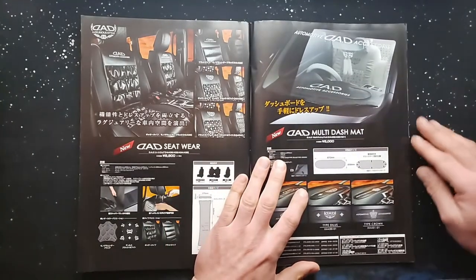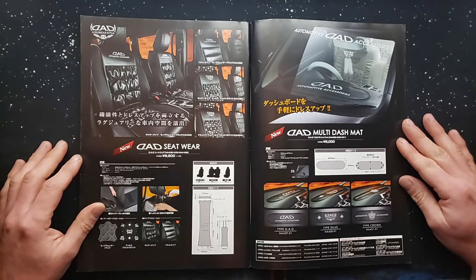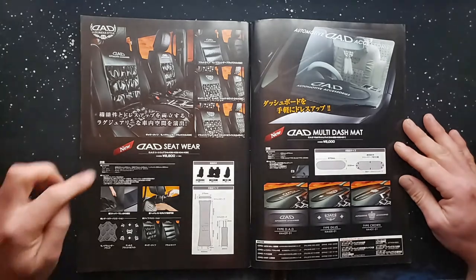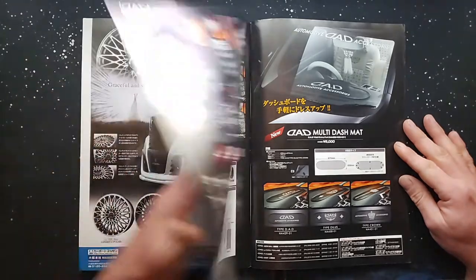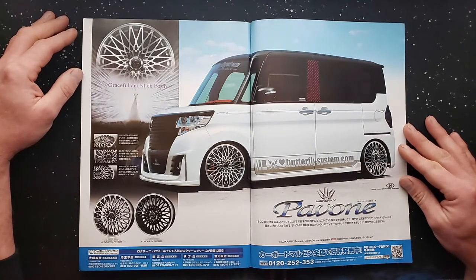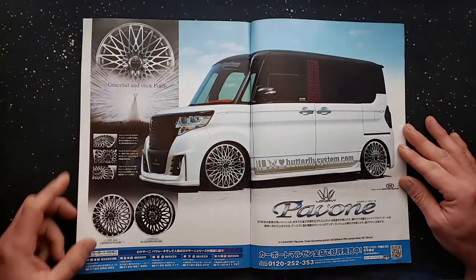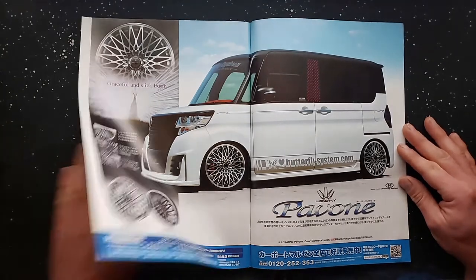This is quite a thick magazine, so we will have to cruise through fairly quickly, otherwise we'll be here for hours. DAD have got some accessories for you. Multi-dash mats. Then we've got seat covers. Don't really dig seat covers personally. Over we go. That's looking quite slick indeed. Butterflysystem.com. Check them out. Yeah, I do like that wheel. Quite a bit. Gunmetal polish. There you go. Okay, over we go.